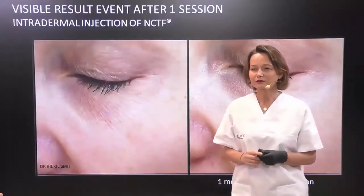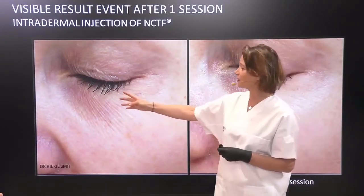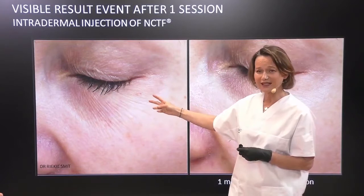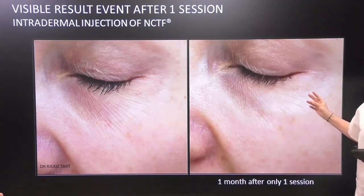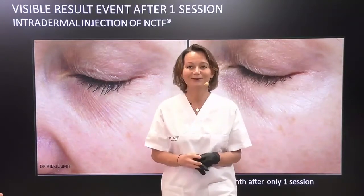Then, just to see the kind of result you can achieve after 1 month, one session, look also on the tear trough and the lower eyelid, this very delicate area, the kind of result you can achieve just after 1 session. And now, let's go back to the training.